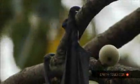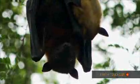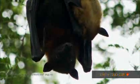These flying foxes are fruit-eating bats, of course, and they will sometimes raid fruit orchards. Perhaps that's another reason why they've been persecuted in the past.